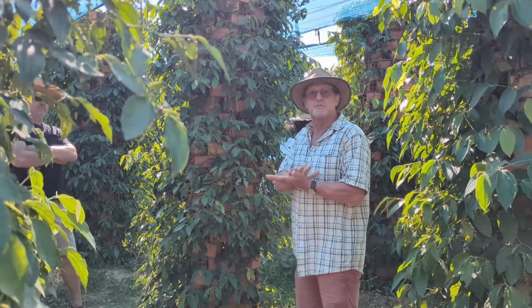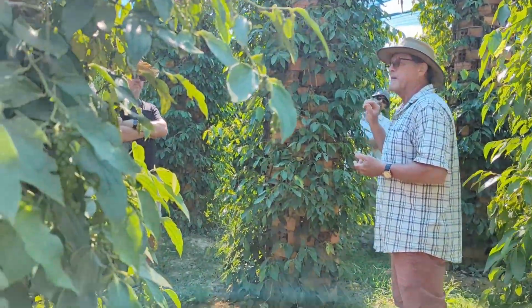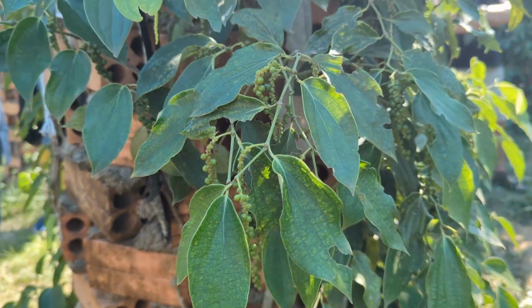Kampot pepper is known worldwide. It's actually got a food designation, just like champagne, so that if you label something Kampot pepper, it supposedly has only been grown in that region called Kampot of Cambodia. I didn't know so much about pepper, and this was a really informative tour.